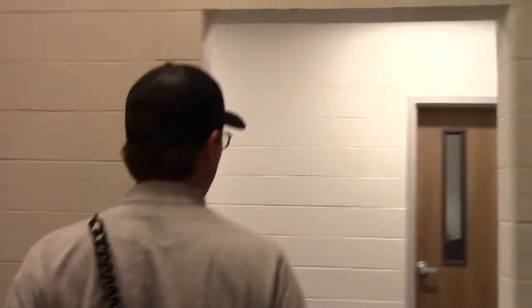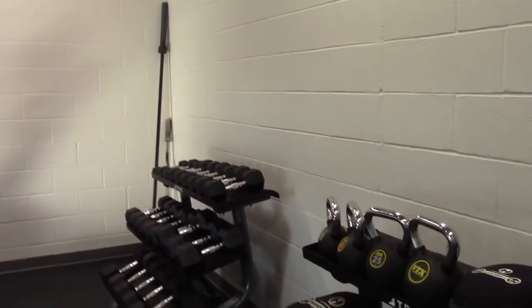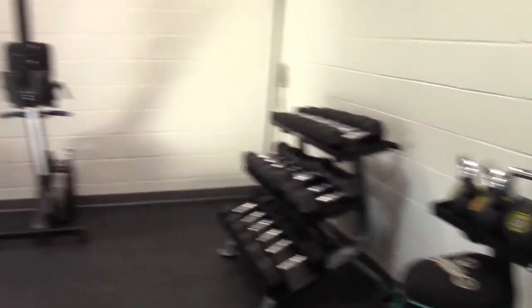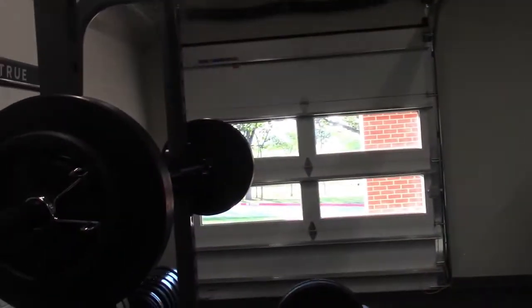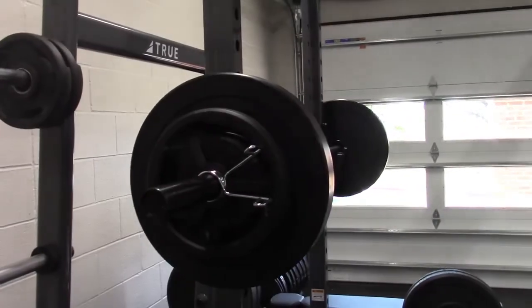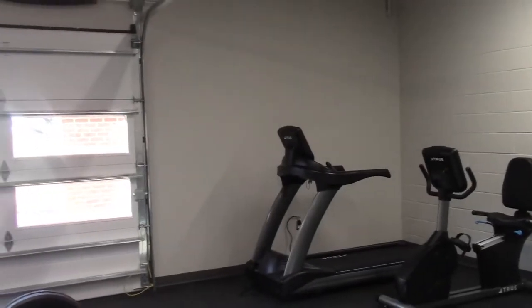All right. So the downstairs area, there's a workout room down here, and it's got a big bay door on it. We can open up when the weather's nice, to get some good breeze through here. It's also got a fan in it.